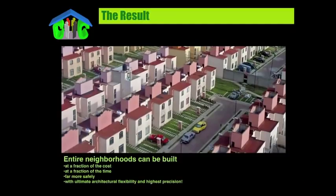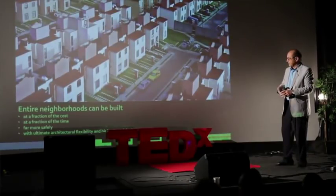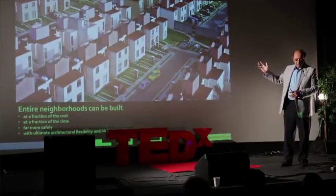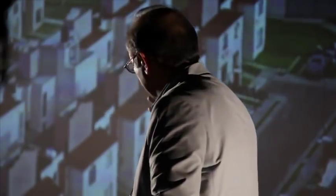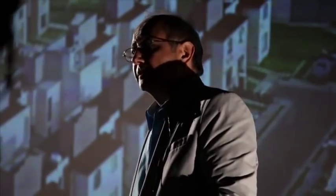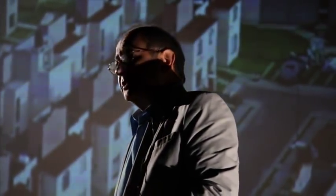What we are hoping to generate are entire neighborhoods that are dignified, at a fraction of the cost, at a fraction of the time, far more safely, and with architectural flexibility that would be unprecedented. So the buildings that will be built, of course, will not be as homogeneous as these. Every building can be very different. They do not have to look like track houses because all you have to change is a computer program.